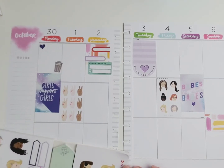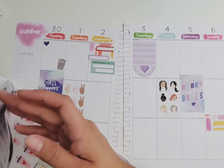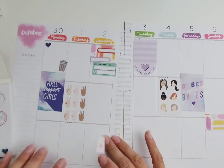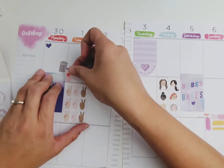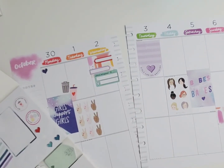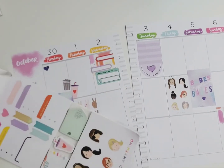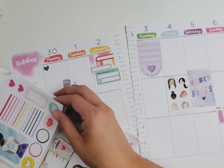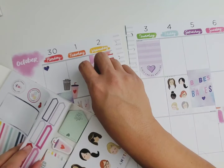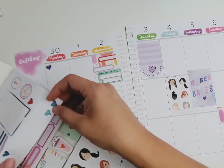And then, I have a lot going on Tuesday as well. And I don't know if I'm going to drink one of these on Tuesday. Probably not. But I just really want one there. Because it's cute. Probably too much going on there. I might want to cut that off, you know? Maybe not. I don't know. So I have a couple things going on Tuesday.